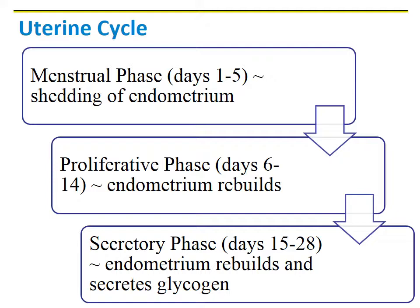Days 15 through 28 are the secretory phase. Ovulation has occurred, and the corpus luteum is secreting progesterone and some estrogen. Those hormones dramatically affect the uterus, with significant rebuilding of the stratum functionalis taking place, as well as secretion. For example, glycogen is made to serve as an energy source for the developing zygote, as well as paracrines that will assist with implantation and maintaining the pregnancy. Progesterone is the primary hormone acting here, with estrogen playing a secondary role.